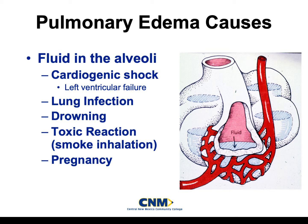But drowning, if we do have some kind of fluid that gets into our lungs, we'll talk about the difference between cold water and salt water drownings later on in the semester. But if we do have fluid in our lungs, obviously we're not going to be able to get that good, adequate gas exchange. We could have it from toxic reactions. This is basically from smoke inhalation.